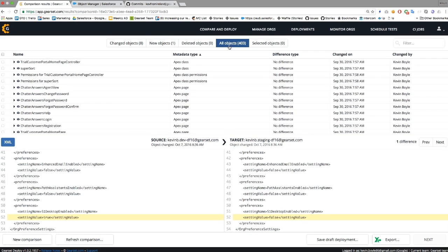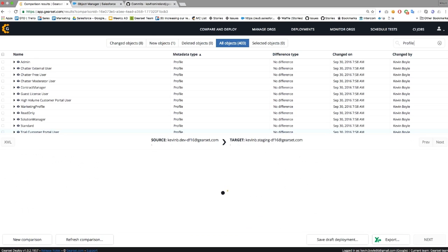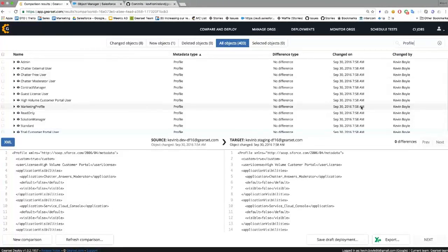And finally, we show you all objects. So if you are a change sets user, you're probably familiar with clicking through lots of pages, and it's not terribly fun. Well, with GearSet, you can just filter down to whatever you need to really, really fast. It's all on one page. As I said, we build up intelligence. So here we can see this profile.